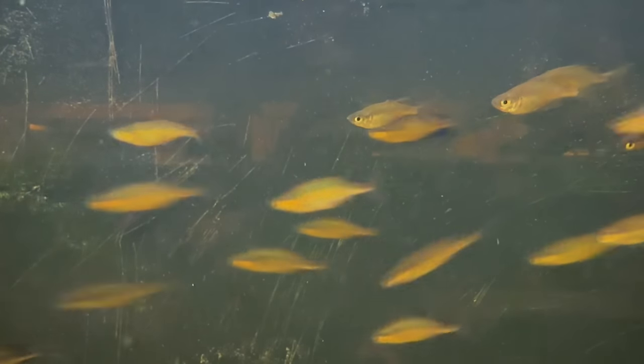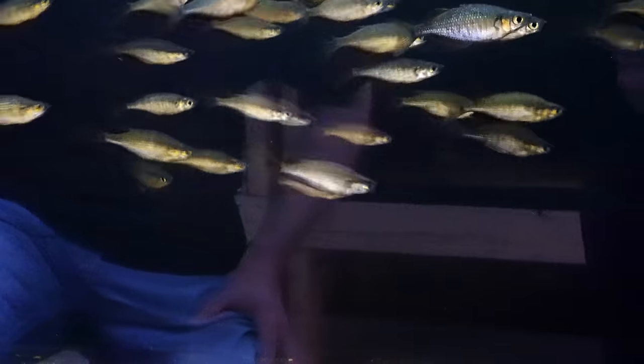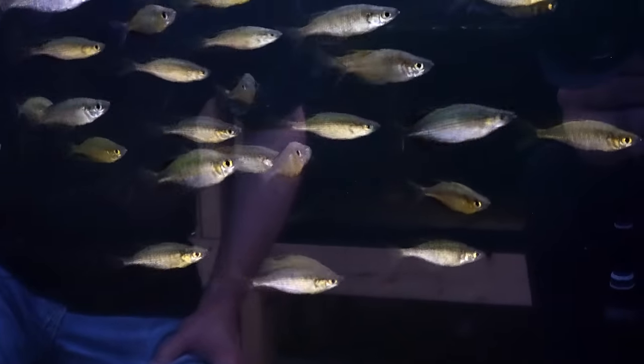Let's see here, emerald green dragons. Big enough that you can see the extension starting to come in on the anal fin of the males, but not big enough to be impressive yet. This is a fish that gets, I'm gonna say 7 inches, like a big, big one. And once they hit about 3 inches or so, then they start getting those impressive extensions on the fins, which is what makes the fish.